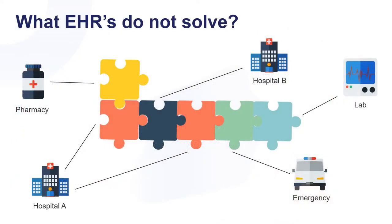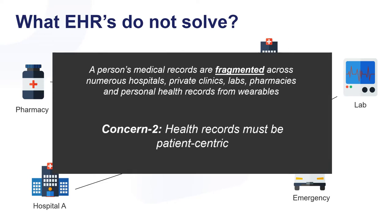Therefore, what is the issue of centralized electronic health records? Medical files are fragmented across different pharmacies, hospitals, private clinics and labs. The patient doesn't own the records. So, health records must be patient-centric.